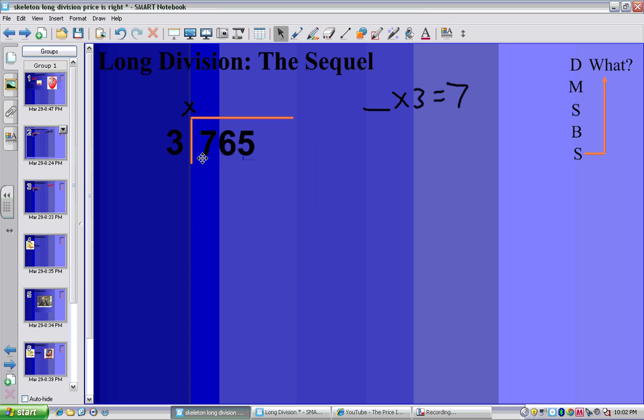Our first problem is 765 divided by 3. To begin this problem, we have to ask ourselves the what question. What times 3 equals 7? As you can see, I already wrote this up here. So, like we did in long division, the basics, we're going to count our fingers by threes until we get to 7. Ready? Begin. 3, 6, 9, 12, 15. You can stop there. No matter how long you count, 3 never evenly goes into 7.